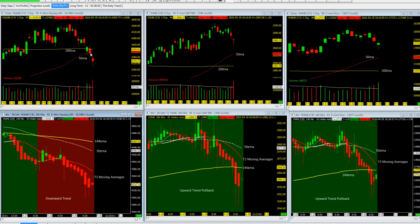We'll take a look at what might possibly be in store for the NQ next week. Taking a look at the ES, still coming down somewhat, not dropping down as much as the NQ. ES and YM pretty much holding up there, 50 and 200 SMAs down below here. 4-hour charts though coming down. T3 moving averages have some distance to go before those 50 and that 144 will cross over and give us that red color background. So right now in technical momentum, we are still in an upward trend, but we are in a pullback as the T3 moving averages have crossed to the downside.